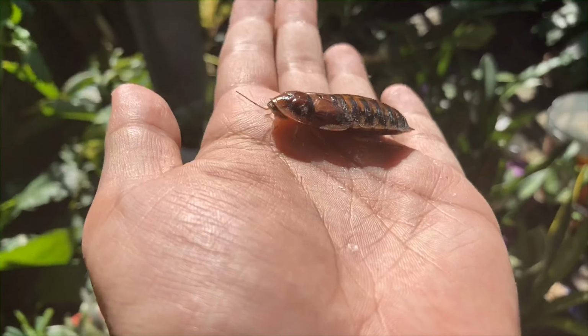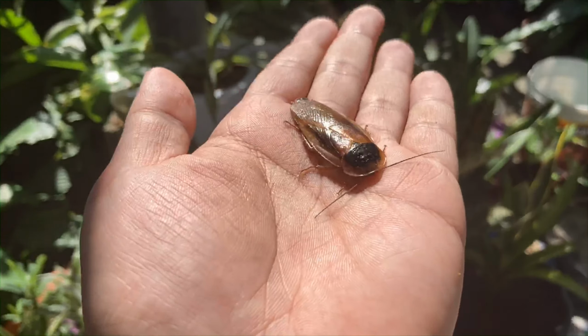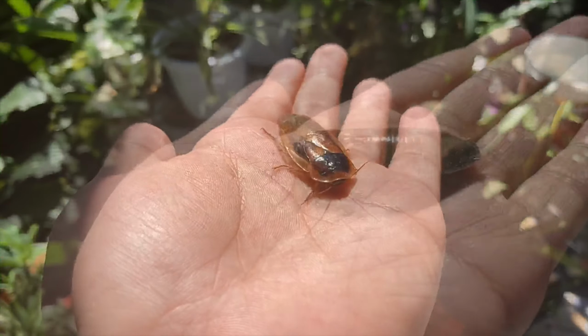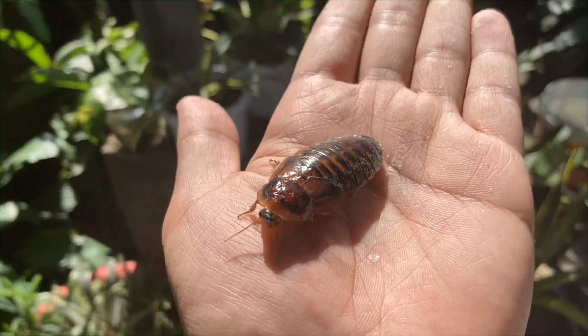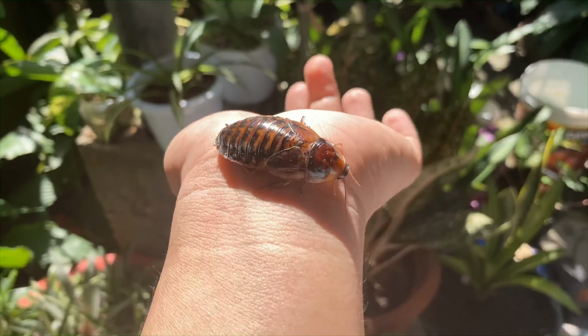What I'm holding right now is a female adult dubia. Tapos ito naman yung male version nila. So mukhang ipis bahay yung male version, pero color-wise medyo different siya kasi mas red yung mga ipis or yung mga pesting ipis na nakikita sa bahay.